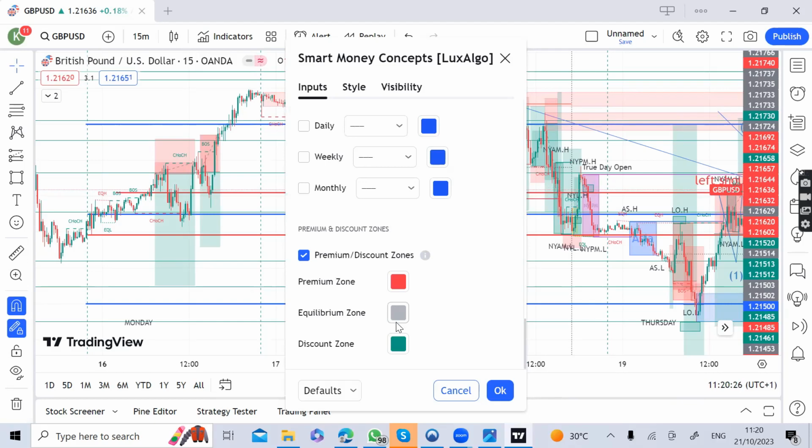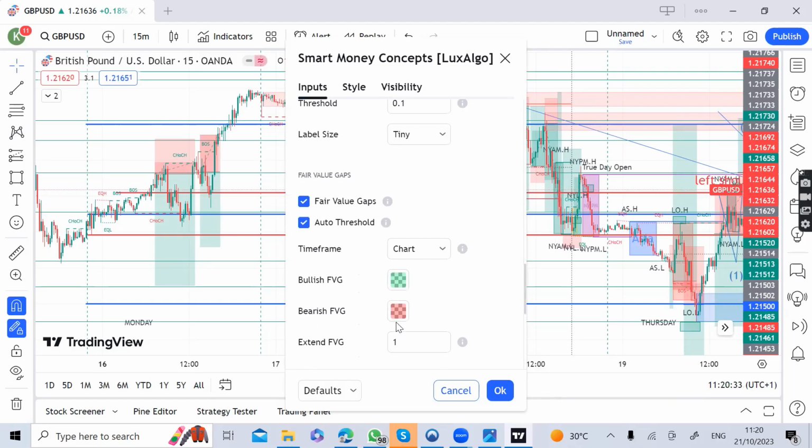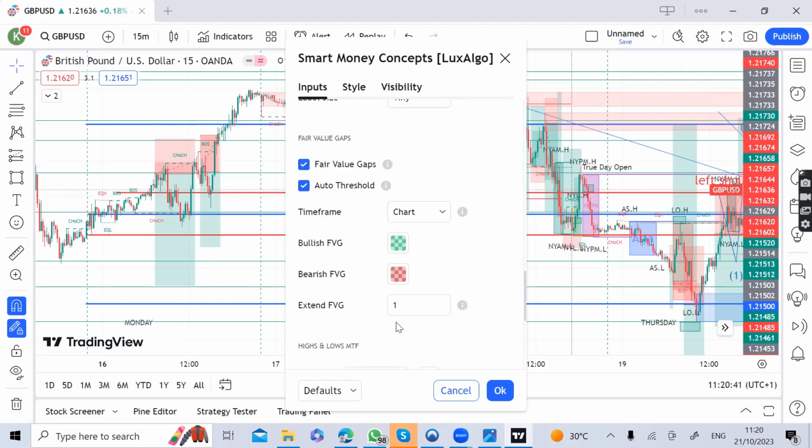What it means is supply is for sell, demand is for buy. When you look upward, you see bullish FVG. This is bullish fair value gap. You can see that it's on green. Then bearish fair value gap is on red.